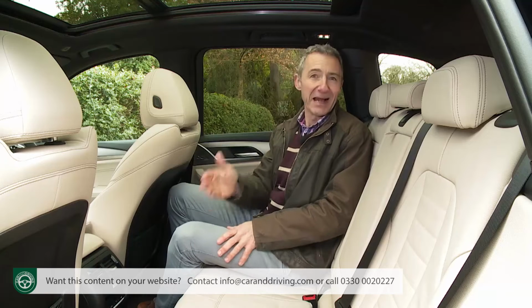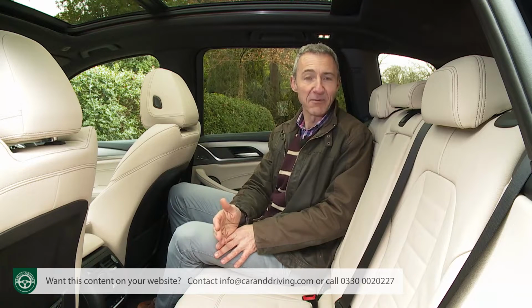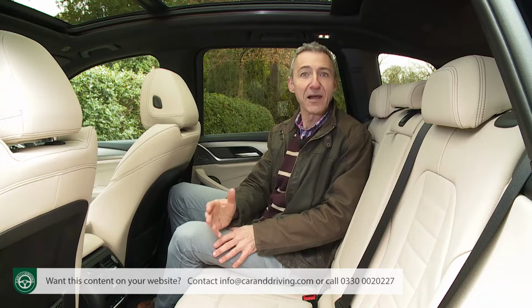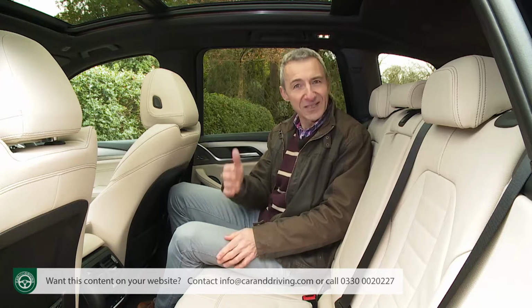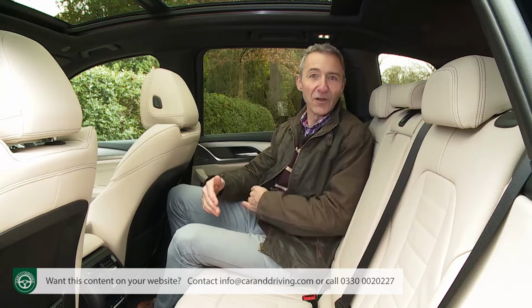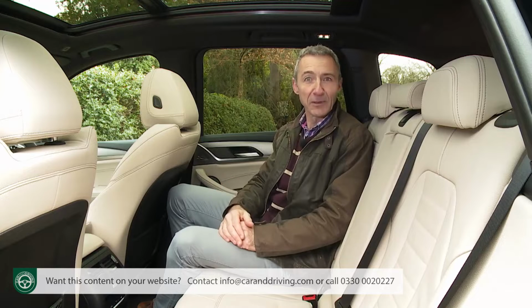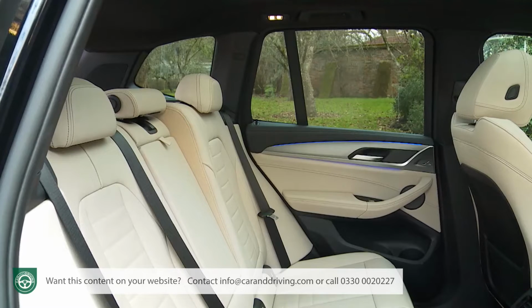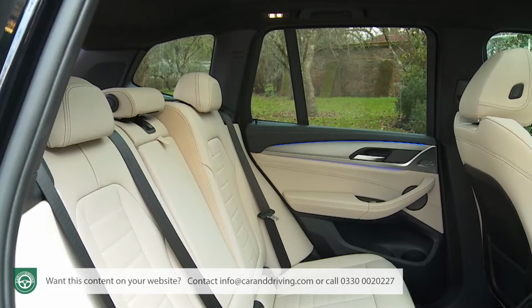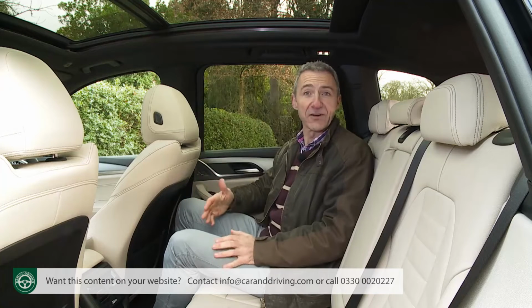Now, where BMW has missed a trick though is in failing to provide, even as an option, the sliding rear bench that you'll find in its Audi Q5 arch rival, which is odd because you can have that feature on the company's cheaper X1 model. There is seat backrest reclining functionality, but you do have to pay extra for that. Otherwise, irritations here are few.